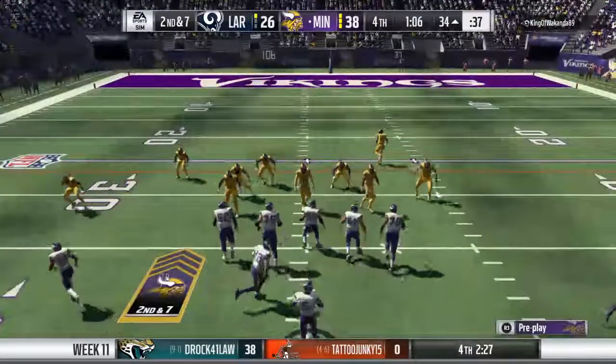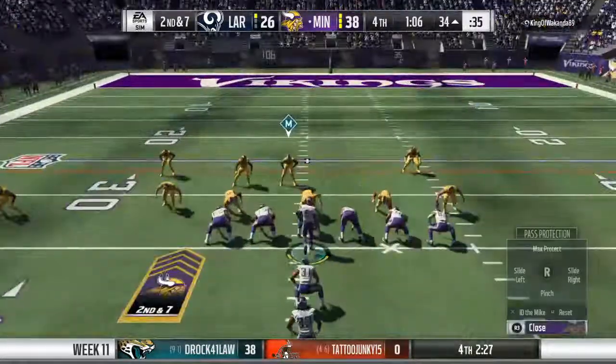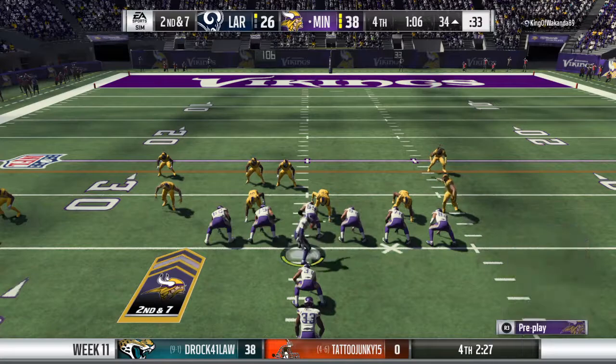Tiger! Tiger! Under pressure. 2 J! Let's go, J! Tiger! Tiger!